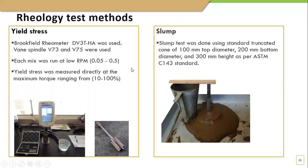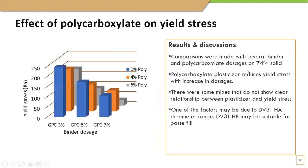Now, a rheology test was done using a Brookfield rheometer for yield stress and a slump cone for the slump test. With the effect of polycarboxylate on yield stress, it was generally observed that as the polycarboxylate dosage increases, the yield stress reduces. Looking at different binder dosages of 3, 5, and 7%, at 0 polycarboxylate dosage the yield stress is higher than at maybe 6% polycarboxylate dosage, which is lower. The polycarboxylate dosage was calculated from the binder dosage. So generally, the more polycarboxylate, the lower the yield stress.